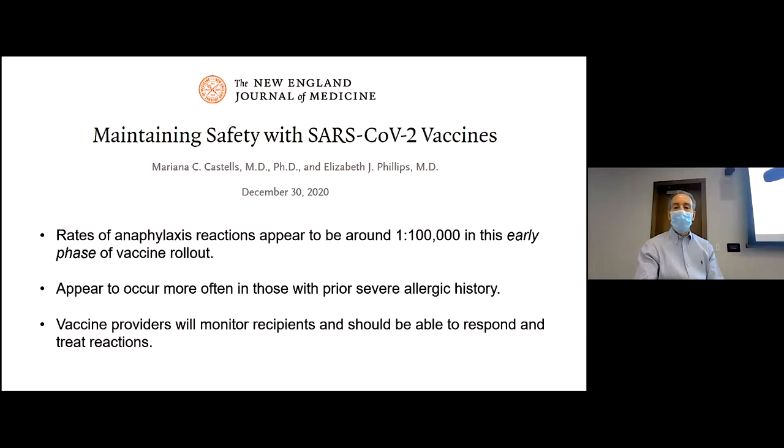The other point to make is that people are more likely to get the allergic reaction if they have a history of allergy to vaccines. So if you have taken the flu vaccine before and you've had a very bad allergic reaction to the flu vaccine, then you should probably see your doctor before you take this vaccine. But if you just have seasonal allergies, hay fever, runny nose, or allergic to foods or something, it's perfectly okay to take this vaccine. But again, we're going to be safe and make sure that we watch you afterwards to be sure that nothing bad happens to you.